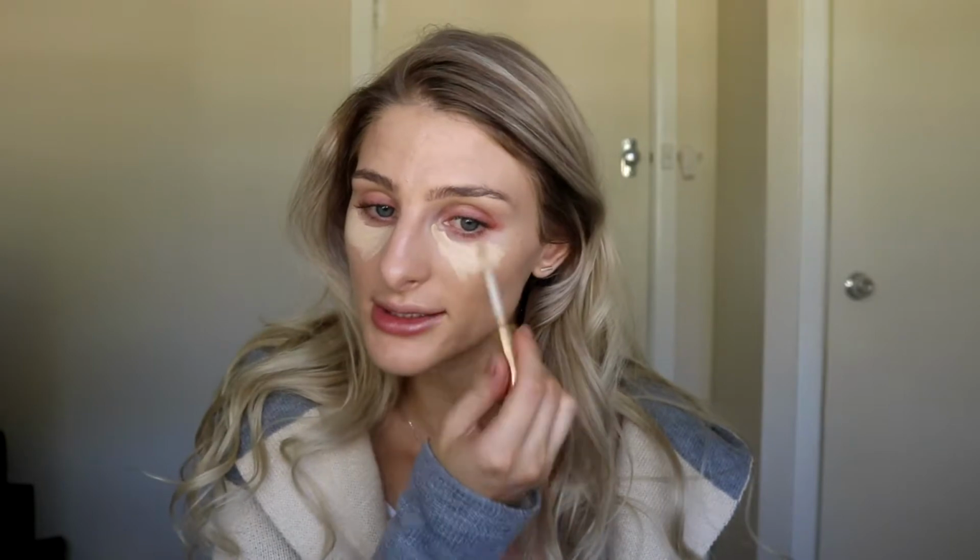I'm going in with the Estee Lauder Double Wear Stay in Place Concealer. I'm just going to lightly conceal under my eyes. I'm not doing anything too crazy as far as makeup goes today, guys, because, like I said, I am going to the movies. I don't exactly need to be sitting in the movies full glam. So I'm just going to put a little under my eyes, and then just in the center of my face to highlight.